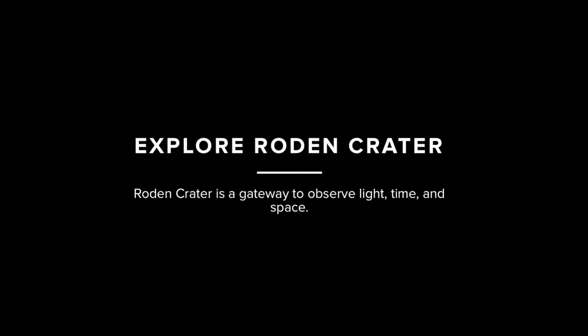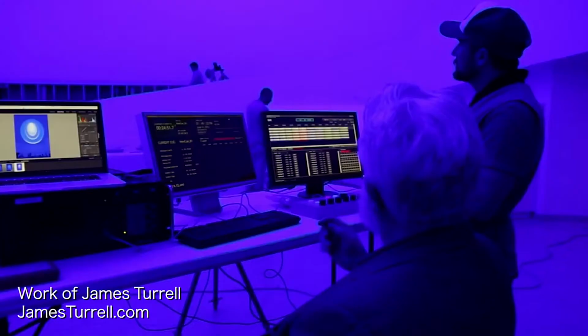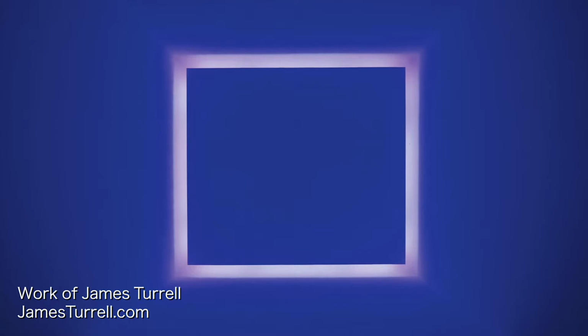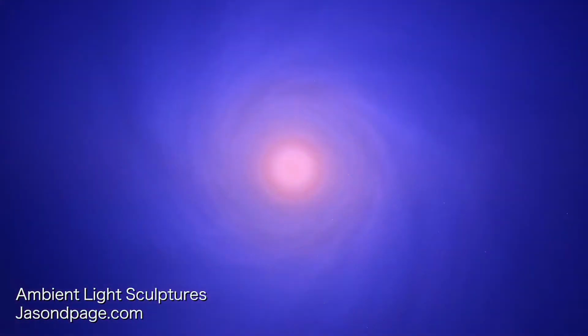I'm taking a detour, a very exciting detour for me. I'm going to Roden Crater. The Roden Crater is the life's work of James Turrell, and James Turrell is an artist that works specifically with light. He's been very influential in my own work. I have a series that I've been working on for about 8 years now, called Ambient Light Sculptures, and that whole series is entirely inspired by James Turrell and his work with light.